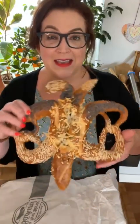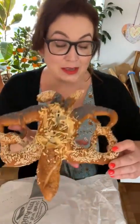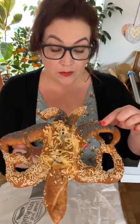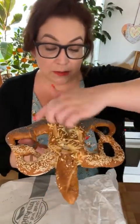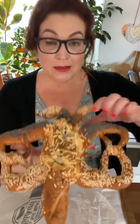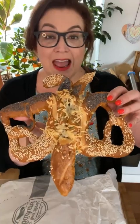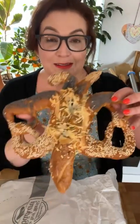Okay, so Der Schmetterling pretzel. Check this out. It's a butterfly pretzel. And it's covered in seeds. Look at this. We've got sesame seeds, poppy seeds, and then we've got cheese and pumpkin seeds. How fabulous is that? Smells amazing. I was super excited to find this at the bakery today. So that's my German butterfly pretzel.